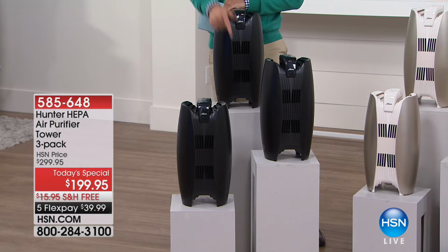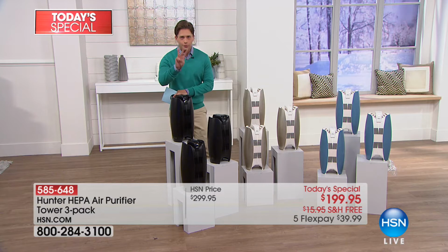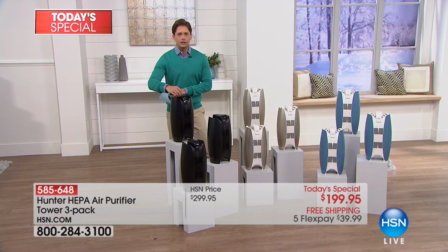It's the first of its kind with two separate air chambers still being in a compact, portable, easy-to-use model, and you get three of them. So now it's not just where you sleep and where you relax. It's now where the cat litter box is. It's now where you cook. It's now in the bathroom where you've got mold and mildew issues.